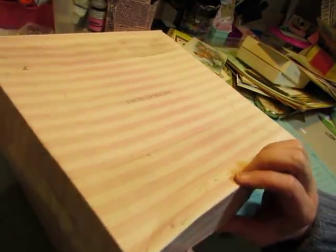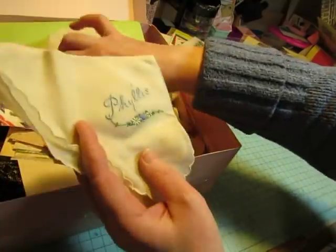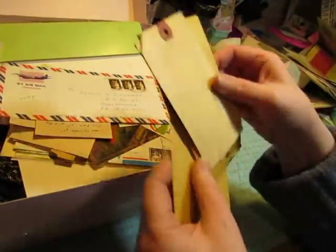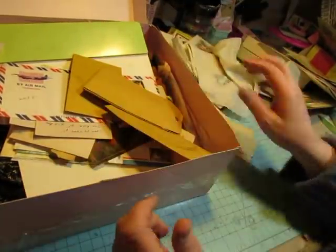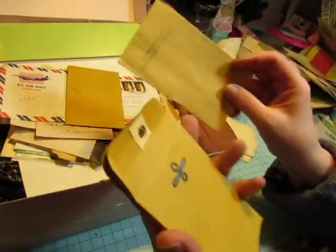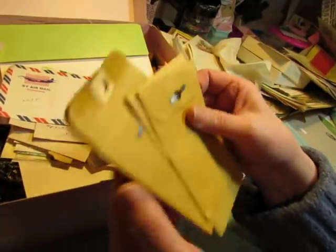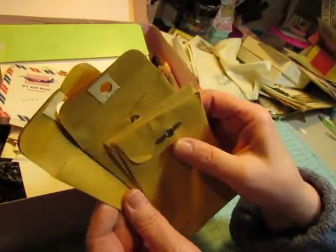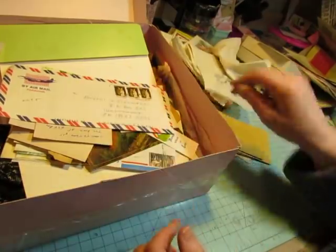This is a Victoria's Secret box, and it was all taped up. It's quite dirty. Oh, there's some handkerchiefs that say Phyllis. I don't know if anybody would want them, but I'll wash them and see. I've got some old tags here. She said she threw these envelopes away and then thought that I would probably want them, so she got them back out. And I said, thank you. They have the little metal clasp on them, these little tiny ones. I don't know if I've ever seen little coin envelopes with the metal clasp.